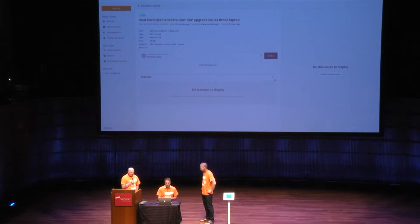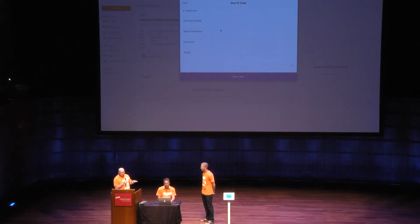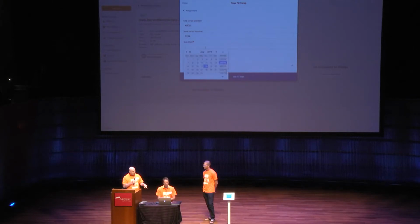Okay, so now what the technician is doing is they're working through what we call queue. And queue allows the technician to see what calls are up and who's working on stuff, et cetera. And he can go through a series of steps that make sense for the task at hand. So in this particular case, what we're going to do is swap out one laptop for another. And that's a very common thing.